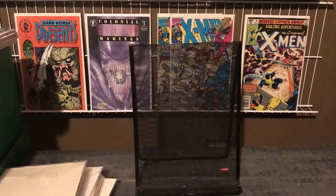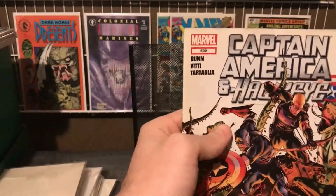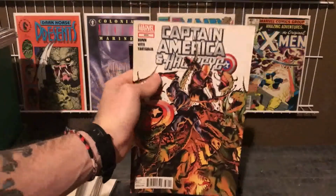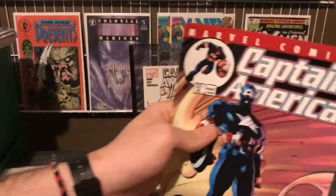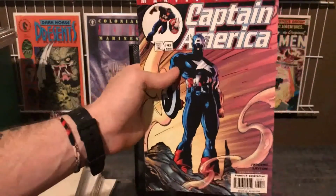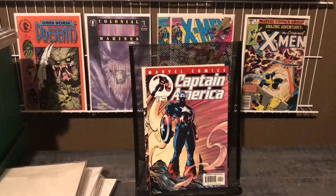I have a couple of Captain America books. There is Captain America and Hawkeye. This is issue 630. Very cool cover. Cap and Hawkeye kicking ass. Here is Captain America 509. I'll need to be putting these in bags and boards after I make this video.